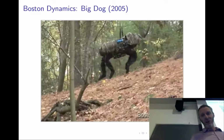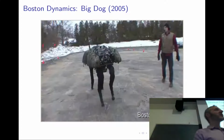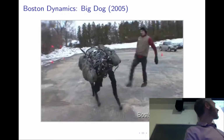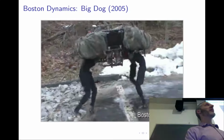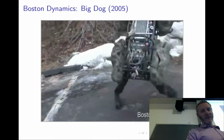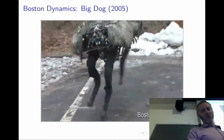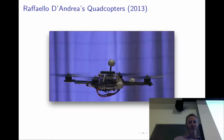Okay, so let's start with some other people's robots. Who's seen this robot before? This is the Big Dog robot from a few years ago. Big Dog is carrying 325 pounds on its back. I, first of all, wouldn't be carrying 325 pounds on my back, but I certainly wouldn't want to be doing that when I go out over the ice here on campus in January, right? Pretty amazing machine, built back in 2005.